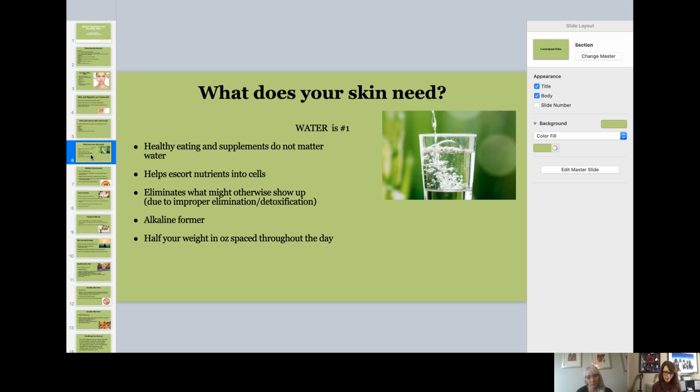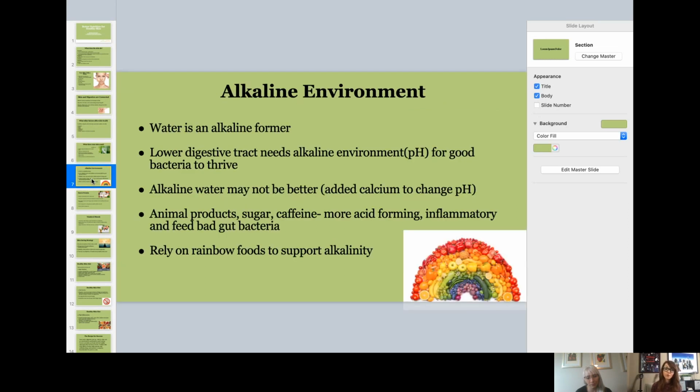And water is actually an alkaline former, which I'll talk about a little more in a minute, on the next slide here. So alkaline former, we really need an alkaline environment in our lower digestive tract, because that's what's going to help the good bacteria in your gut to thrive and do their work. In our stomachs, we have a more acidic environment. We know we have stomach acid, but down there in the lower intestines, in the small intestine in particular, that's where nutrient absorption happens. So we really want to have that alkalinity there.